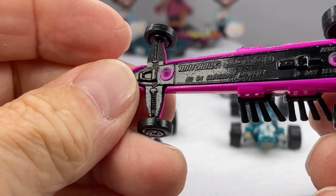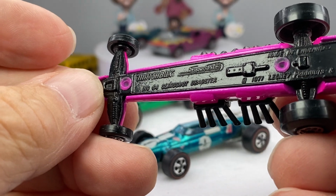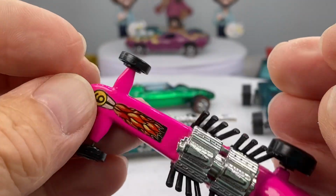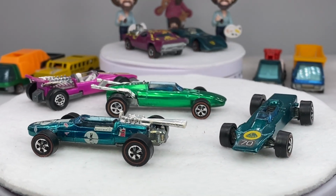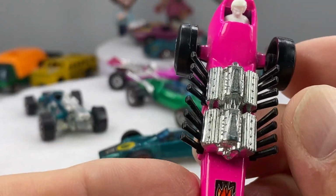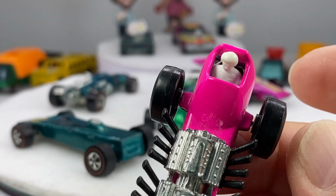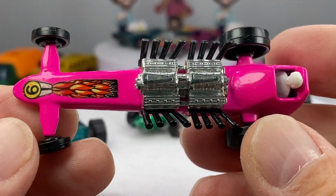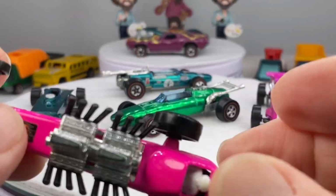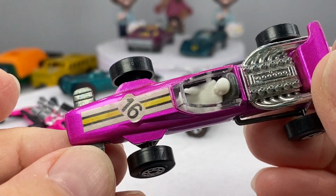Yeah, Lesney came out with these things back in the day. Let's see, was this 1971? Whoa, in pink. It bounced right off of the felt. And what's cool about this car is the pipes are still intact. That's the key. Look how beautiful that pink is. Original stickers, immaculate condition. And then for good measure, a Formula One.